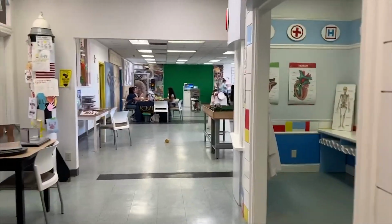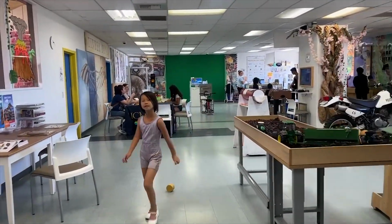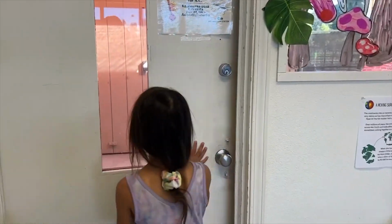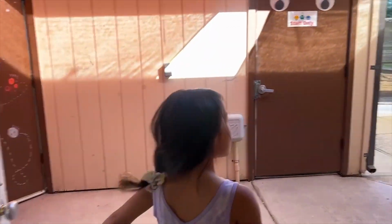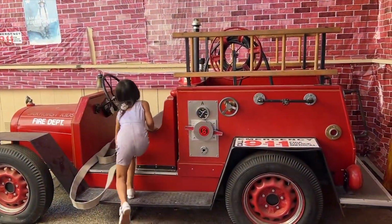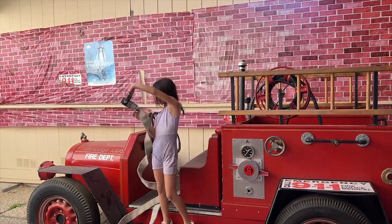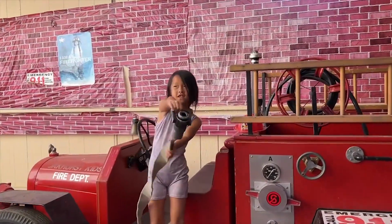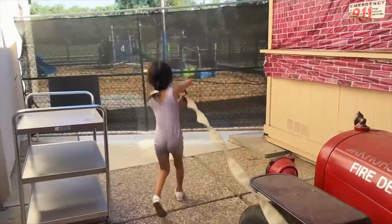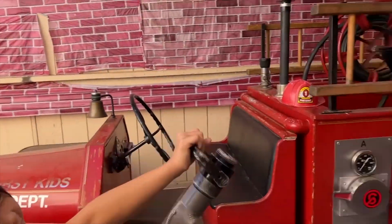And then let's go outside and see what they have outside. Wanna go outside with mommy? Let's go there. Yeah. Okay, what is this? Fire truck? Yeah, Leia. Spray water, Leia. There's a fire. Save us, Leia. Save us. Can't go too far, Leia. Lava. Lava? Oh, there we go.